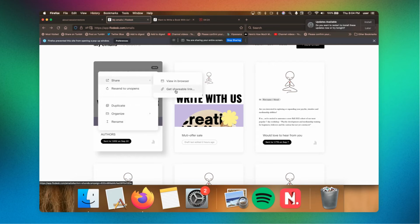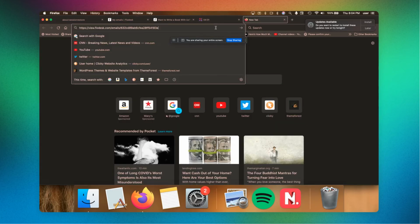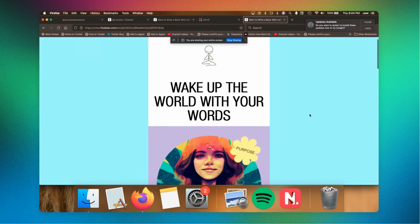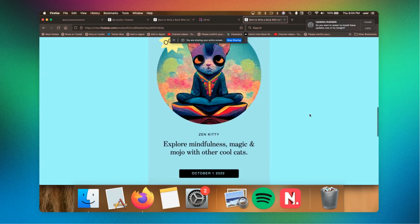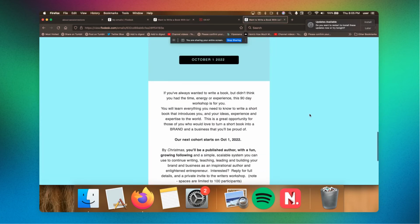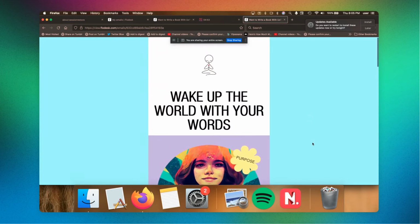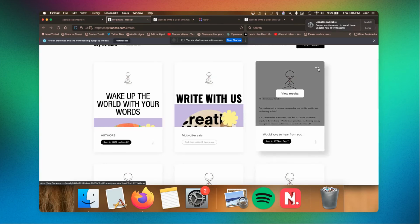Which are great, but you can get a shareable link. You can copy that link, and if I just paste that link here, this is a landing page now that lives in the world that I can just drive traffic to. So you can actually use these sorts of emails as really cool landing pages that are going to really amp up your conversions. I would be hard pressed to create this sort of landing page using WordPress or HTML or any other tool, simply because I'm not a designer.